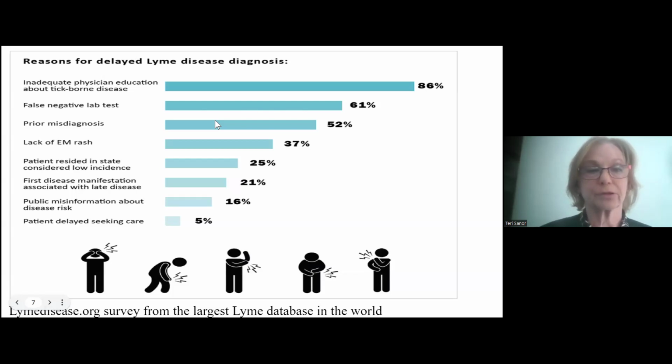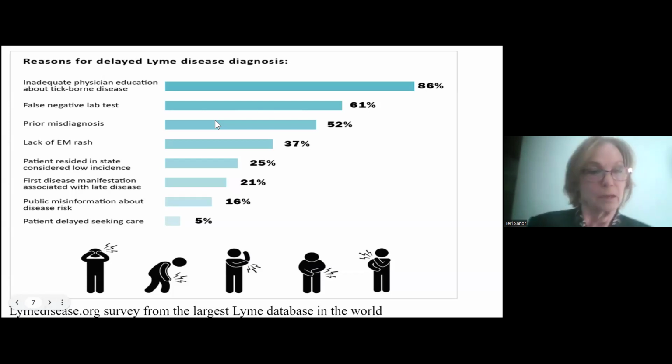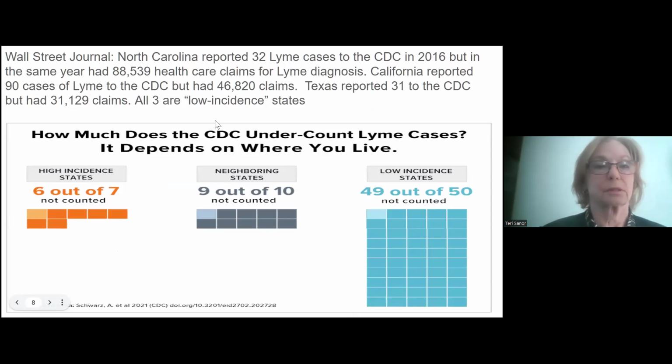A lot of the patients don't see the rash. 1 in 3 didn't see a rash. Or they were thought to reside in a state that was considered to be low incidence. Or the first disease manifestation, they didn't really notice, maybe they had fatigue, but all of a sudden they have problems with thinking, or they have heart problems like Dr. Spector had. The public misinformation is huge. The patients are now getting organized enough that I'm hoping they make a difference. But if you see the research, it's been since the 1970s, and it's time for them to really be heard.